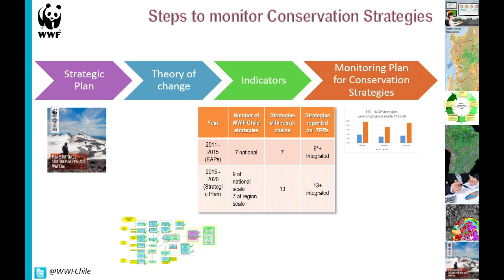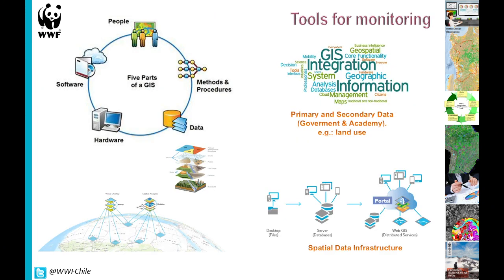For the case of impact conservation strategies, we start with our strategic plan, and then we have our outcomes and strategies, and then we work towards the development of theory of change, where we have goals and objectives, and then we develop the indicators. So we have the monitoring plan. Also, we use GIS, Geographic Information System, with primary and secondary data. We have the spatial data infrastructure that helps us to improve the use of this tool.